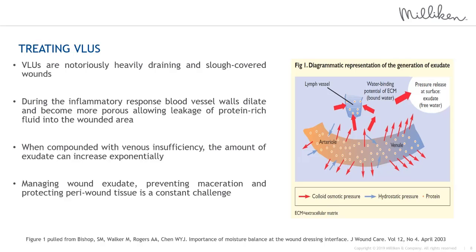So we know, those of us that treat venous leg ulcers, they're notoriously heavily draining. That's probably the bane of existence when we're treating these ulcers, is trying to get a management on that exudate level. And they can be very slough covered or covered in fibrin. Again, it's very difficult sometimes to manage these patients because of the amount of devitalized tissue and the amount of exudate they tend to form.